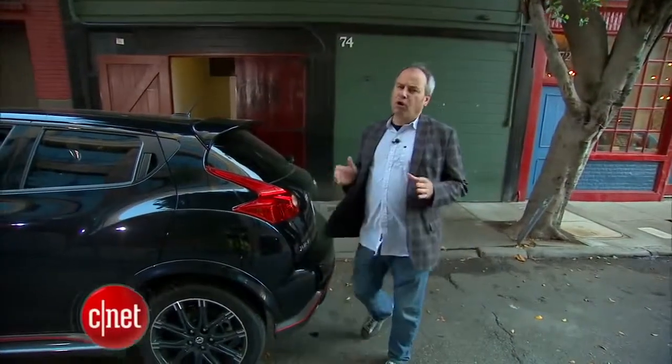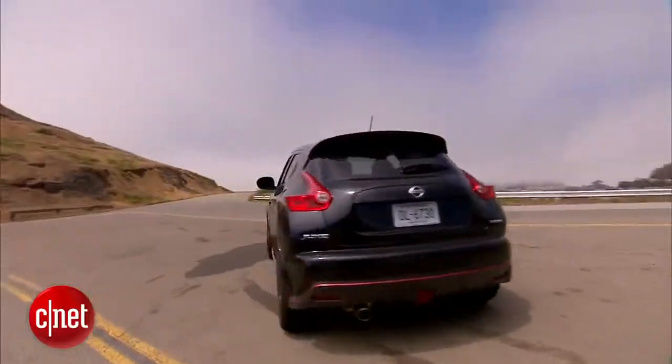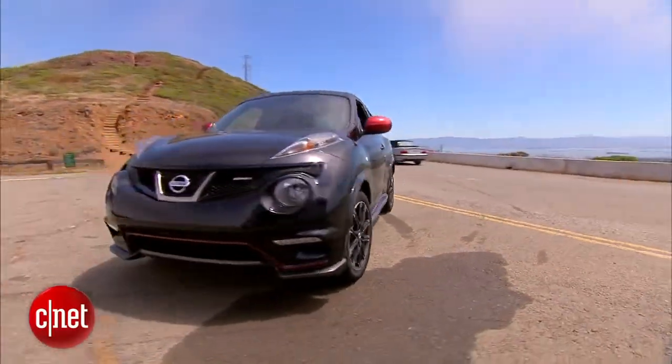The Juke has been a polarizing car since its launch by Nissan in 2010. In one camp, you have the people that hate it for its weird looks. And then you have the enthusiasts who recognize the sheer brilliance of this car. I'm one of those enthusiasts.